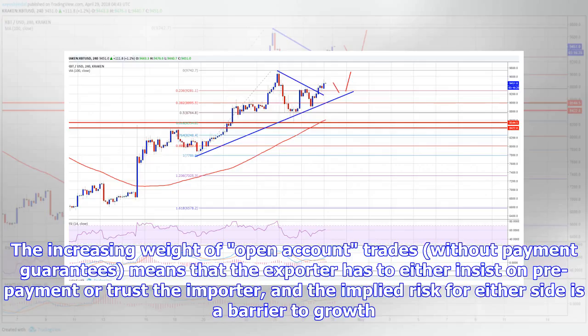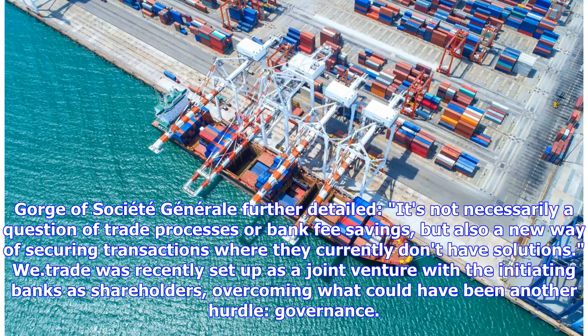The increasing weight of open account trades, without payment guarantees, means that the exporter has to either insist on prepayment or trust the importer, and the implied risk for either side is a barrier to growth. As Societe Generale further detailed, it's not necessarily a question of trade processes or bank fee savings, but also a new way of securing transactions where they currently don't have solutions.